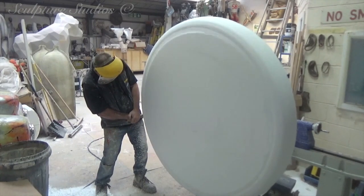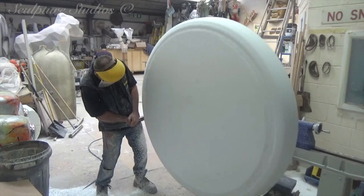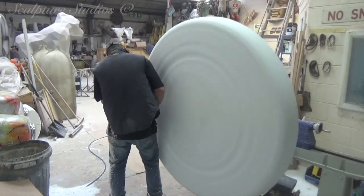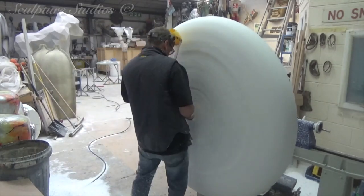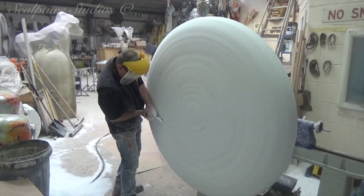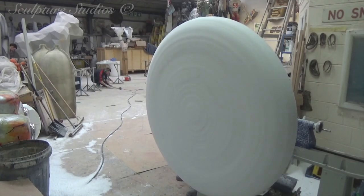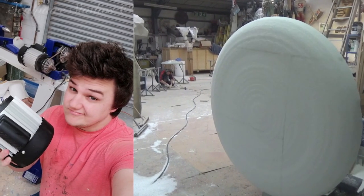Oh, for God's sake. This is about 1.8 meters in diameter. That's asking for trouble. Yep, called it. Said there'd be trouble. He's only going to burn the motor out on the lathe, isn't he? Right, I'm going to have to fix this, and the rest of it's going to have to be carved by hand.